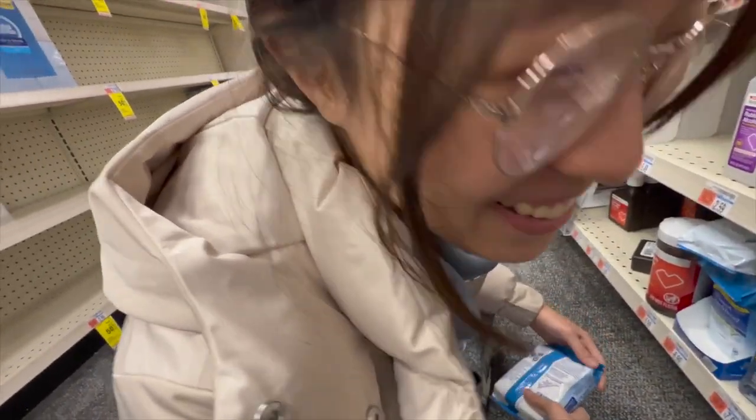You have it too. Okay, so we couldn't find what we wanted, or what Dinsa wanted. So what I wanted but what Rachel needed. No. But she got a bloody nose in CVS. And the pharmacist gave me a bunch of tissues. So now she's holding a bunch of tissues. At least I got my photos though.